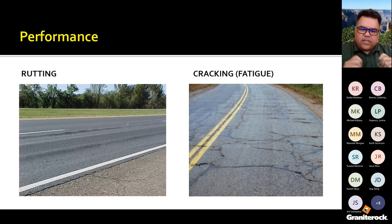And then eventually it would just snap because it would yield because of fatigue. And pavement is the same way. As it moves and flexes over the many, many years and the amount of traffic that it comes into, it eventually gets to a point where it starts to wear and it loses its flexibility.